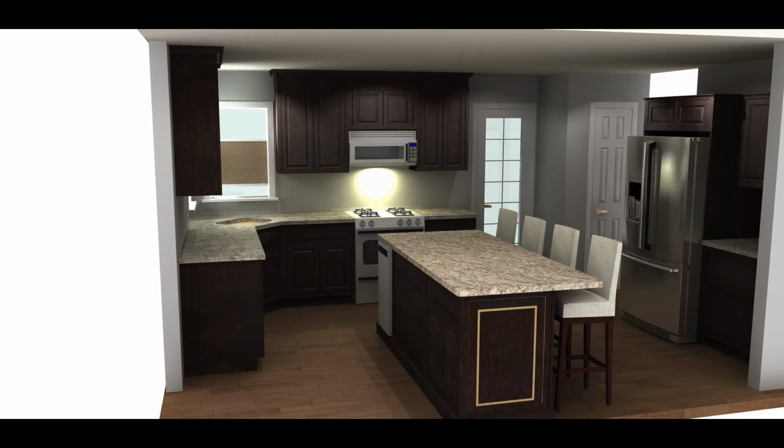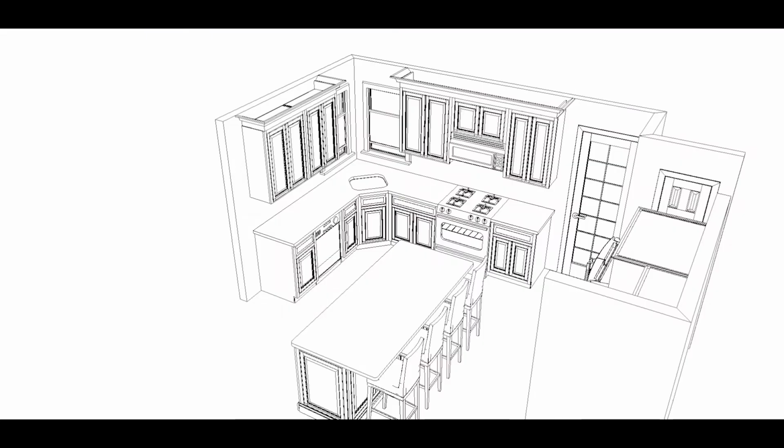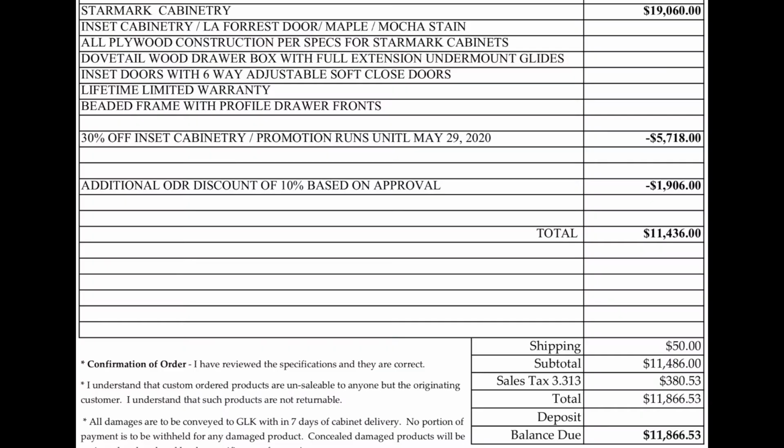So they took all of our information and we left. Later that day, they sent us an email with basically a design. I'll show you that here. Very nice, very professional, very similar to what the RTA cabinet company sent. The price was up there. Going again, box store inventory, it's a lot cheaper of a cabinet. You're spending $3,000 to $5,000. These cabinets, the list price was, I think, just under $20,000.